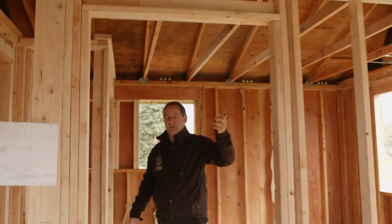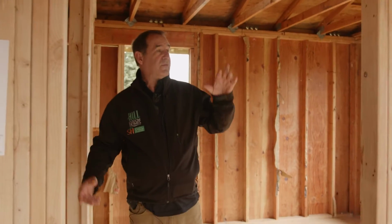So the way this house is built, it's going to be difficult to come up from the floor, so this is a very efficient way to get all of our supplies and returns in place.